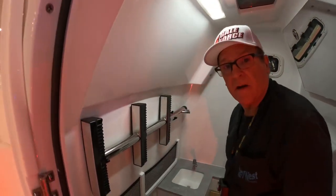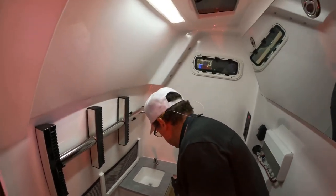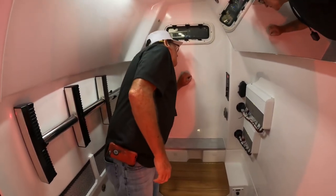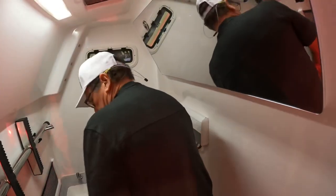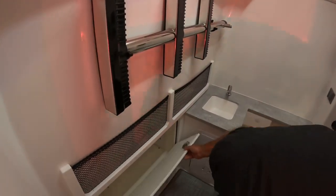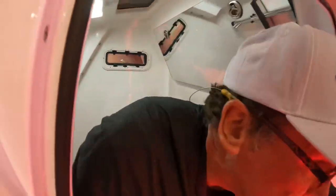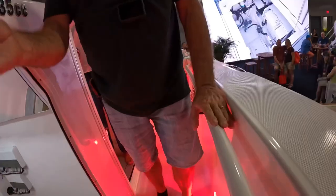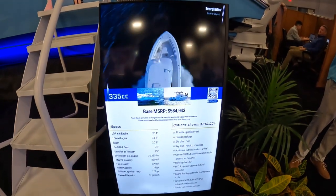Wow, standing straight up and down in here. Head in here, controls. There's your battery controls. Everything's accessible, more storage. Bunch of storage right there. Nice. Love these lower handrails. When you have Wi-Fi, you put all the files. Yeah. So I can be in airplane mode.